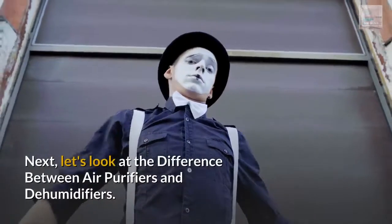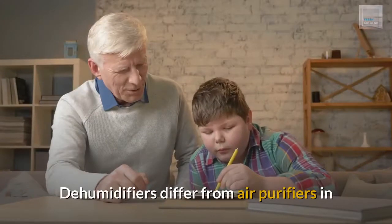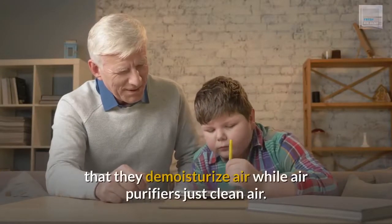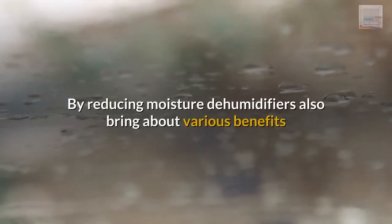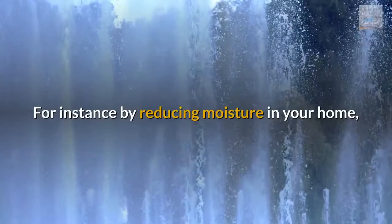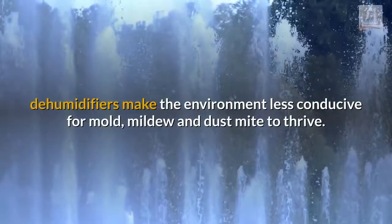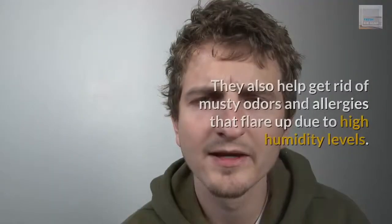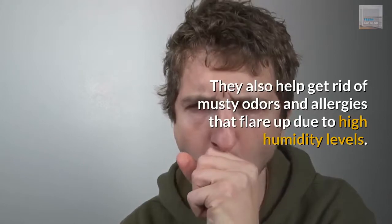Next, let's look at the difference between air purifiers and dehumidifiers. Dehumidifiers differ from air purifiers in that they demoisturize air while air purifiers just clean air. By reducing moisture, dehumidifiers also bring about various benefits that you can realize with air purifiers, but in a different way. For instance, by reducing moisture in your home, dehumidifiers make the environment less conducive for mold, mildew and dust mites to thrive. They also help get rid of musty odors and allergies that flare up due to high humidity levels.